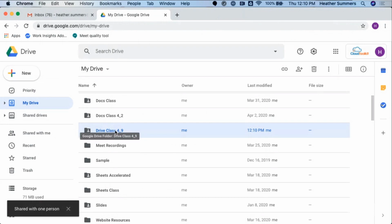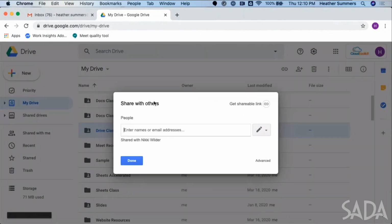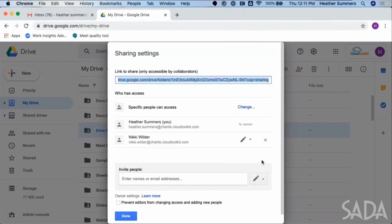Now, typically I do this class for a group of people, and sometimes it's in person or through a webinar. So instead of typing in every single person's name, there's other types of sharing opportunities here. So I'm going to right click and go to share. And here in the upper right hand corner, you can see get shareable link. And there's also down here at the bottom, advanced. I'm going to go ahead and go to advanced so you can see.